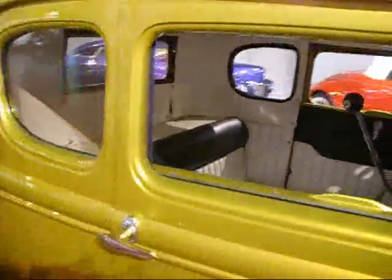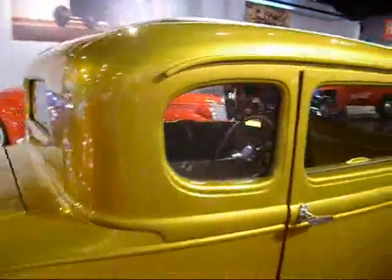Whoa, this thing is channeled over the frame. That means the frame is in the body. Yep. Chop the floor and put it back up 4 inches higher. So the frame, instead of being down here and being entirely visible, is in the body. So you're sitting in a crazy place. Oh boy, that's cramped quarters. Chop the top and channel it over the frame. Wow.